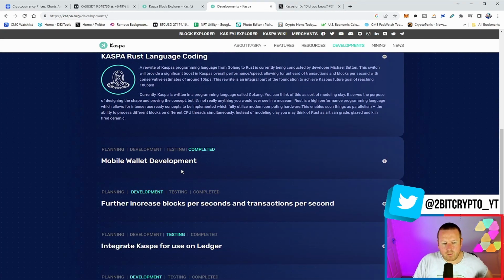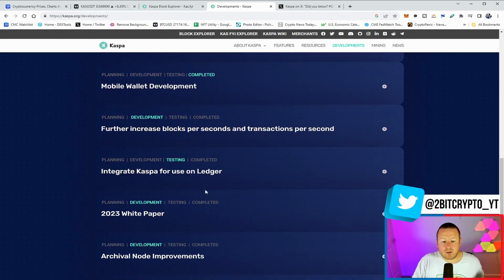They obviously have the mobile wallets out. They've got increased blocks per second coming. The Kaspa for use on Ledger, that once again is in testing. This for me tells you that Kaspa is the real deal, that this is serious. This is going to go on Ledger, and then you can access it directly from there. I think this is, again, a good thing.